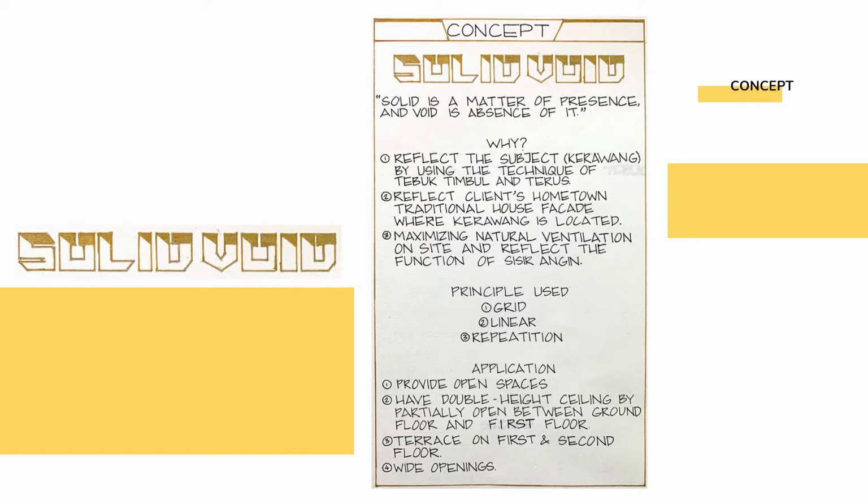From the concept, the application will be providing open spaces, a double high ceiling by a partially open space between the ground floor and the first floor, an open terrace on the first floor and second floor, and lastly wide openings.